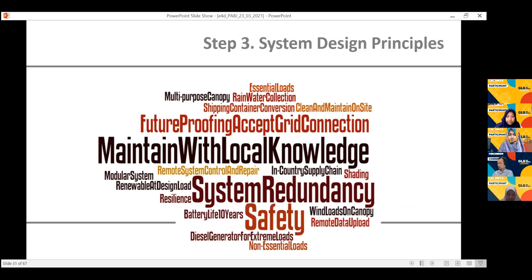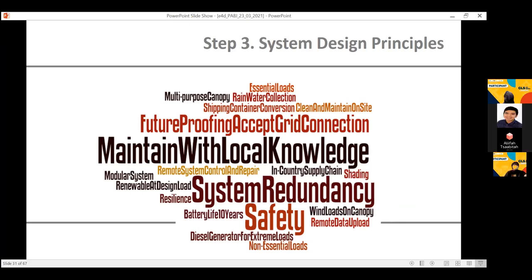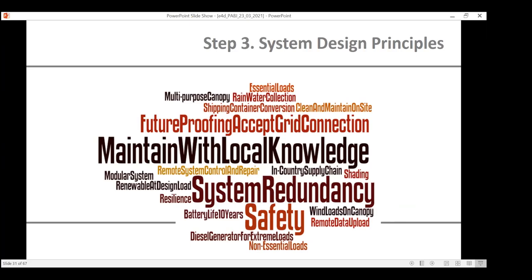Safety. Systems designed in the UK will be of a higher safety standard than systems designed in some of these countries. And that does create more cost. So that is a bit of an issue.